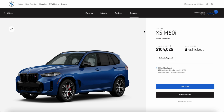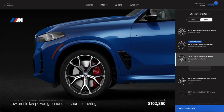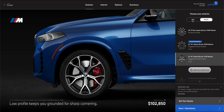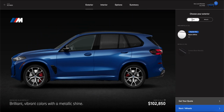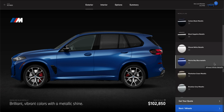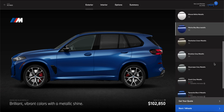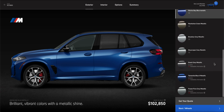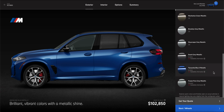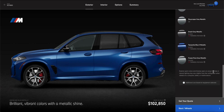$103,375. So here there's no additional M Sport design package to select because this is naturally like a pseudo M vehicle to begin with, right? So it just comes with that M body kit. You just choose your colors, which now a lot of the metallic colors, they are now free options until you get to the Dravit gray metallic color. That's when you have to start paying for the metallic colors. The rest of them are pretty much all free.